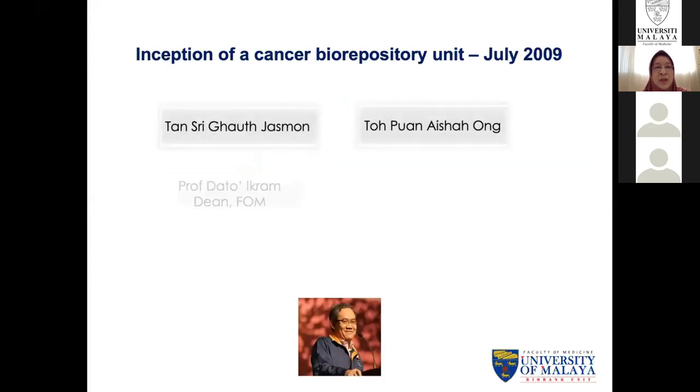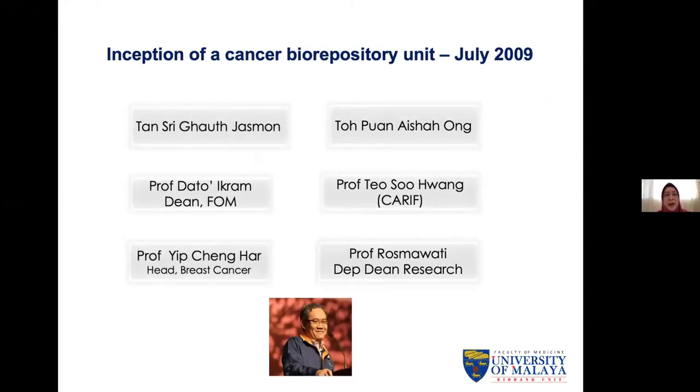So a little bit about the history of the Biobank. It started off as a cancer biorepository unit, about a decade ago. The idea of having a biorepository for tissues was mooted by individuals who were working very actively in breast cancer research. At that time, Prof. Hip Cheng Ha was the head of the breast cancer unit, working closely with Prof. Teo Su Huang of CARIF, now Cancer Research Malaysia.